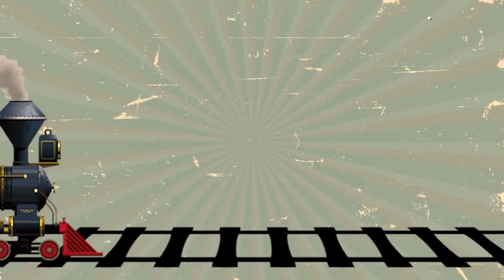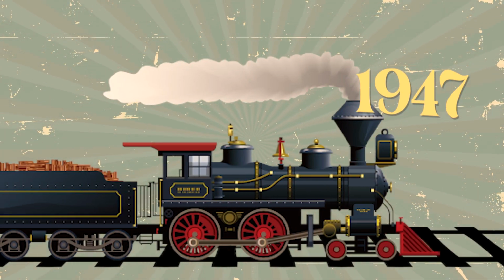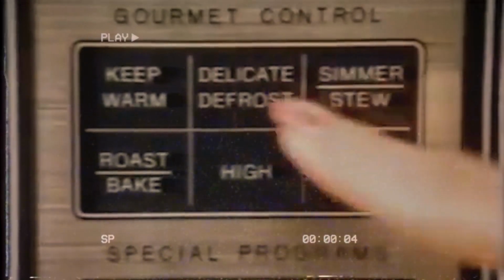For another life-changing invention, let's take a trip forward to 1947. It's always something. But now there's Ward's incredible microwave oven. It'll defrost, simmer, bake. It has a removable browning element. There's a temperature probe. Cooks a complete meal for 4.